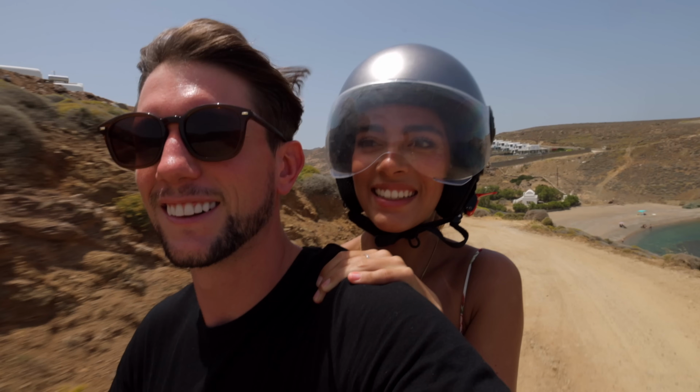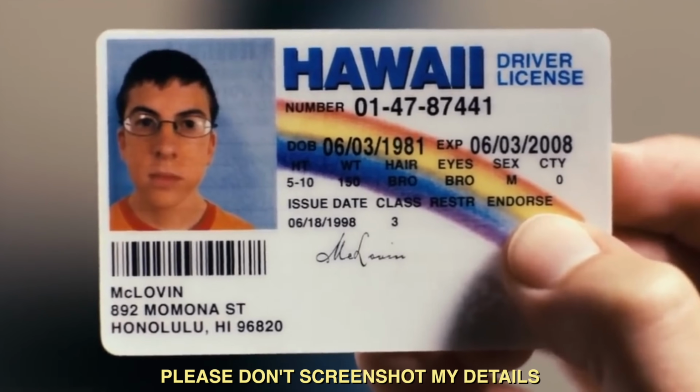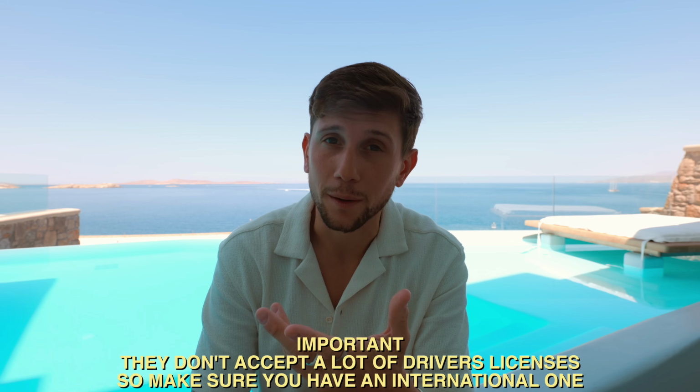What do you think? It's scary when you're riding with one hand. I can do none. Now I should add, they did ask for a driver's license, and I don't know if I could have rented one without it. We're not in Bali anymore.